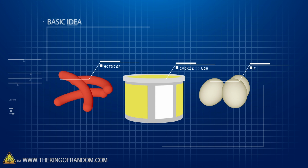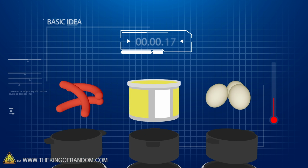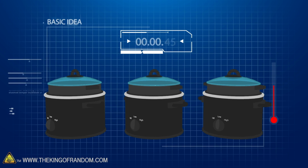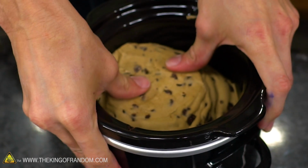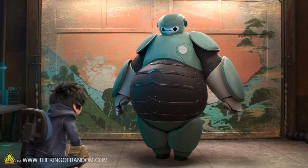Here's the basic idea. We're going to take 3 foods that usually cook fairly quickly, and we're going to see what happens if we turn down the temperature and turn up the time. We're going to put all 3 foods in slow cookers and leave them to cook overnight. We don't think anybody's ever attempted this before. I'm hoping that we get a cookie, but I'll be honest, I have some doubts. I have some concerns.